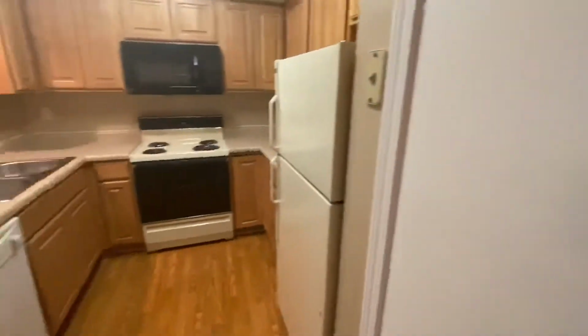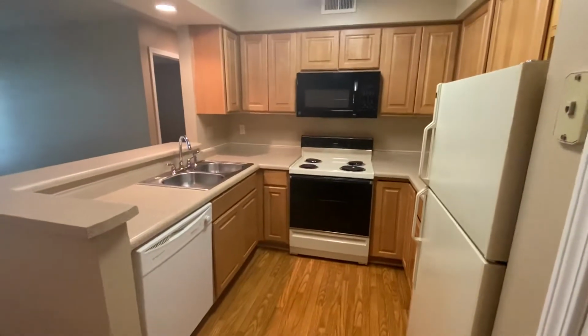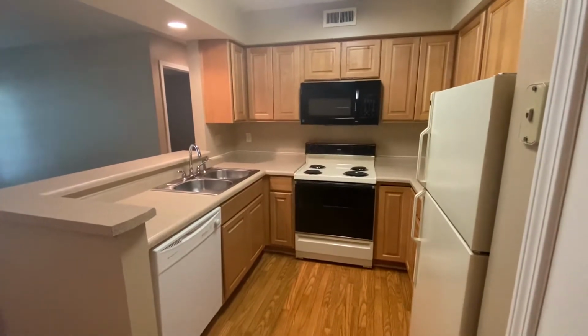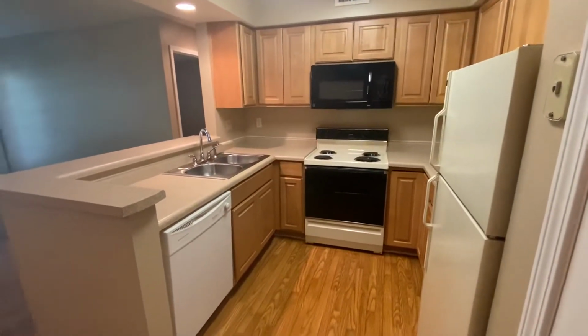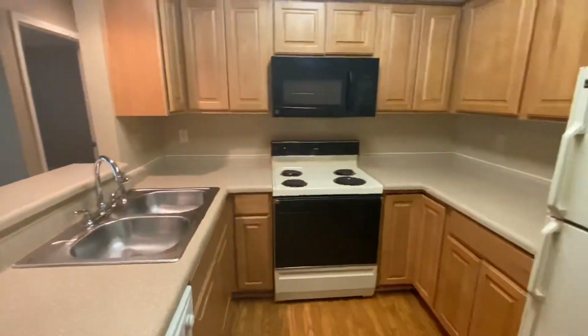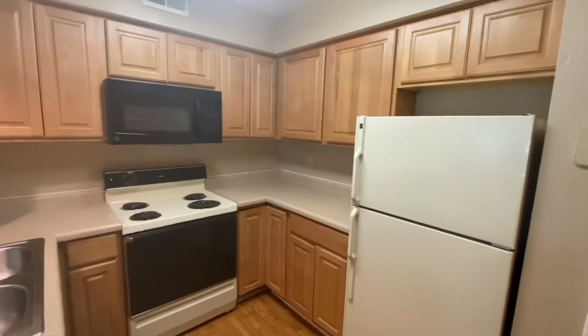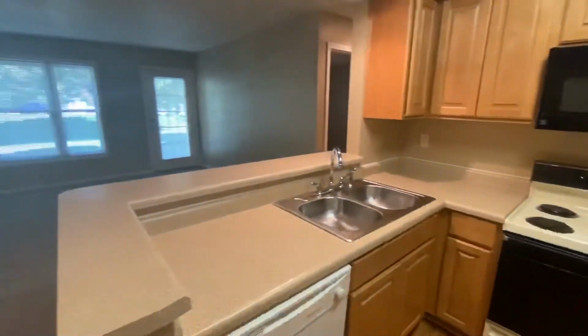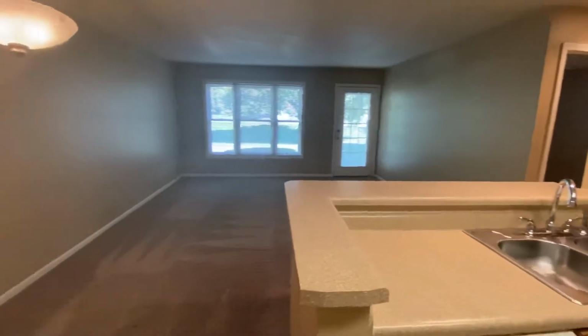And then directly next to that is your kitchen. So this one has beautiful upgraded cabinets, and there's tons of counter space in here, as you can tell. So lots of storage in your kitchen. And this one overlooks your living and dining space.